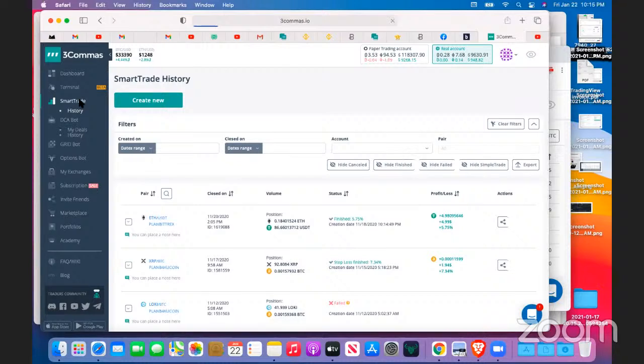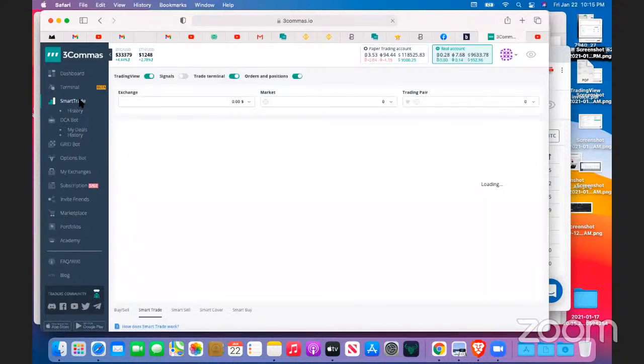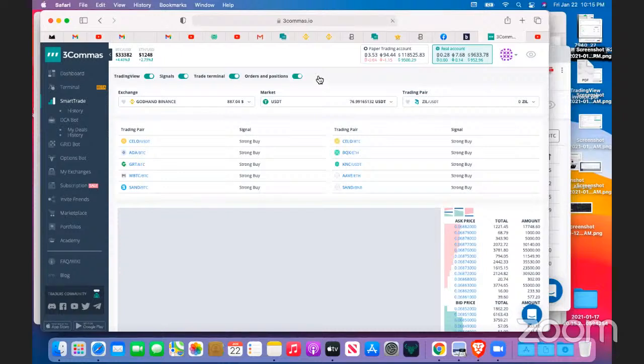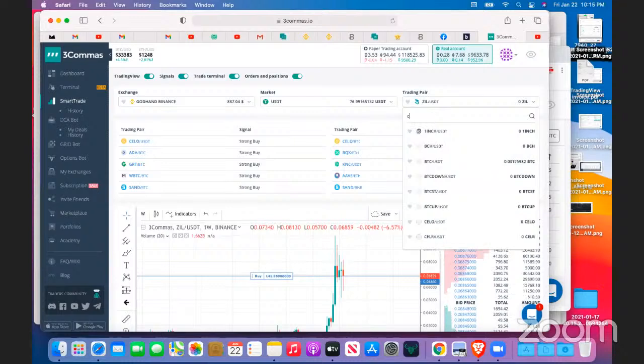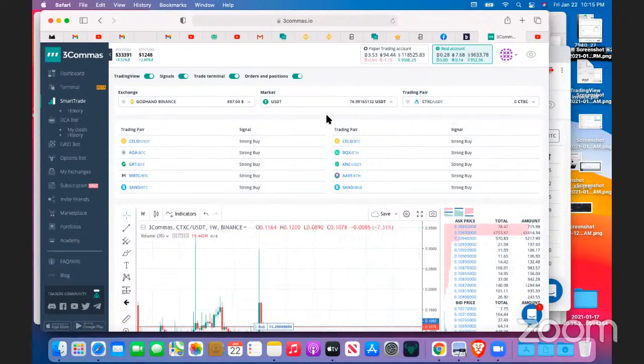Good. Now I click on smart trade. Now, when you are going for smart trade, I do something very important there. I want to trade a coin. All right. So I want to trade a coin. So I say using USDT. So USDT, that coin I call CTXC USDT. Okay. Now let's look at the coin.